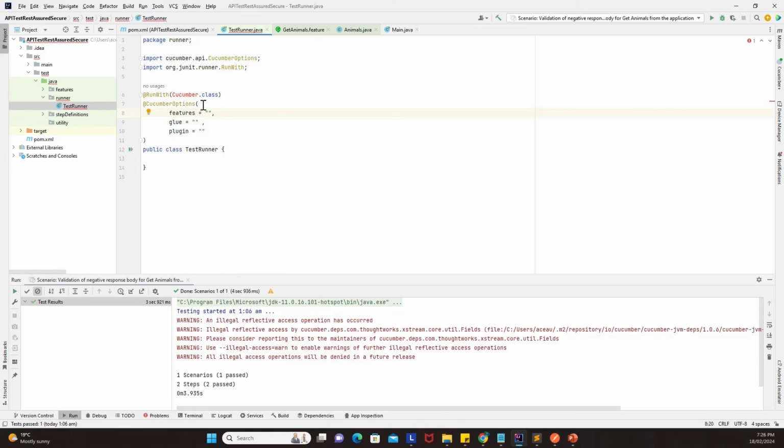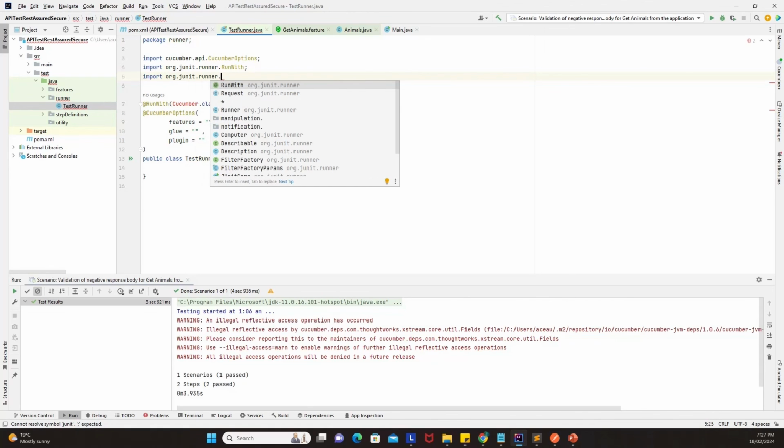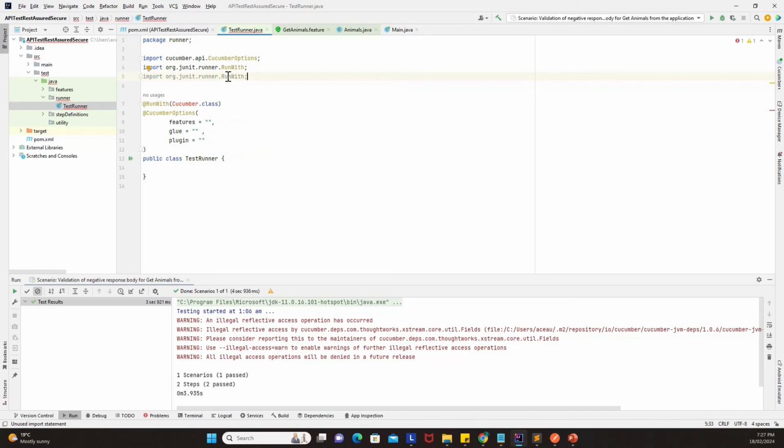Okay, now you can notice that there is a cucumber that we wanted to add over here, but it's not getting taken. So apart from that, what I'll do is I will add a statement over here, which is import org.junit.runner.RunWith. Okay, so this is one statement that I'll add.